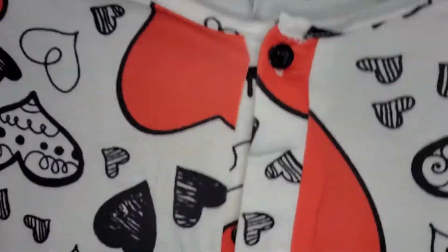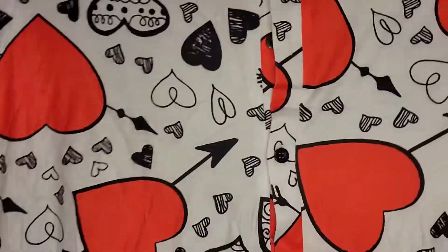Now, this SHEIN haul, I have some loungewear. I have some footwear, yes, the shoe haul, and a handbag haul. So let's get into it. So the first item is loungewear. We're gonna do loungewear first because I ain't got that much. It's this cute little nighttime romper, size 3X.